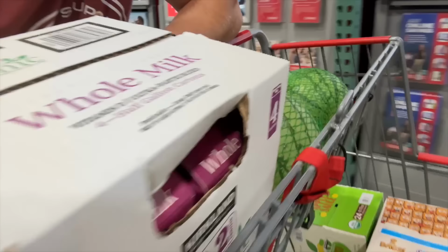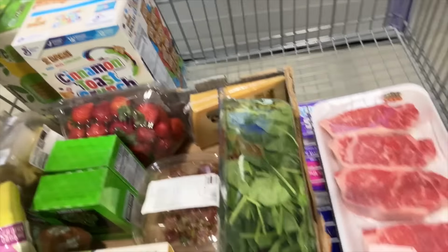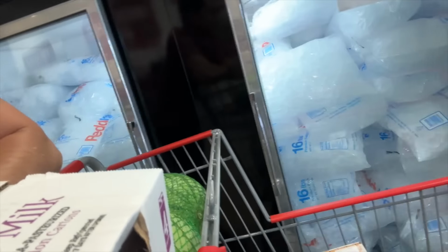Don't fast forward. In the comments, what do you think all this food cost me? All this, the milk, the fruits, all the different foods down here. What do you think it costs? 280 bucks. That's actually more expensive than I thought. By the way, want to know what's a really good deal? Ice. Their ice is a really good deal. I didn't get any today.